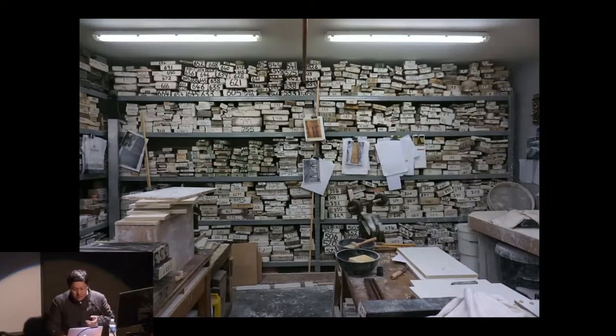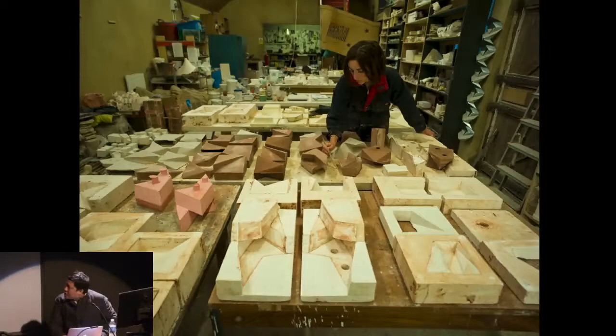And I want to compare my shelves to an archive. It's key to research, like this collection of molds. It's almost forgotten, but perhaps one day it can be useful again. And this image, I have nothing to say about, but I just could not take it out. Sorry.